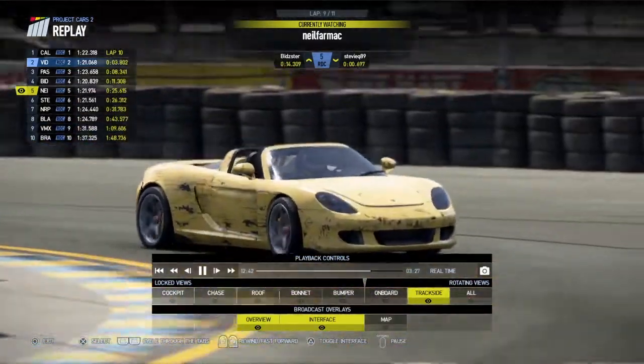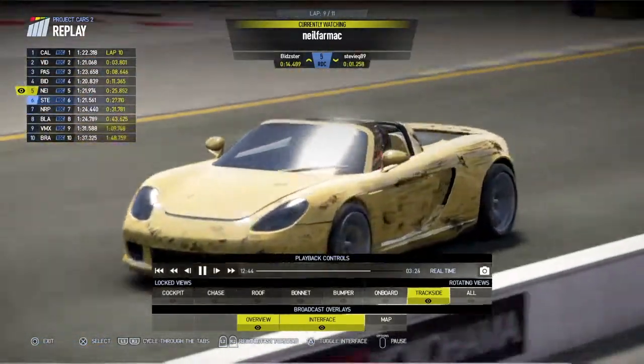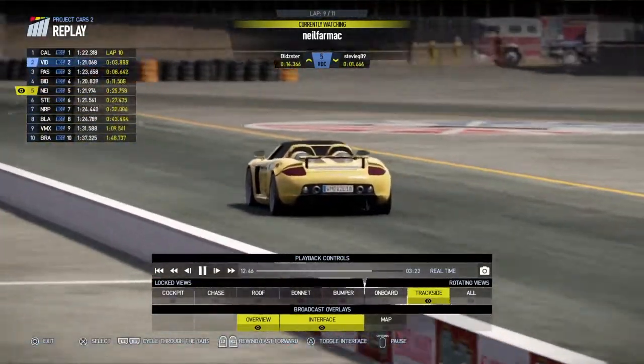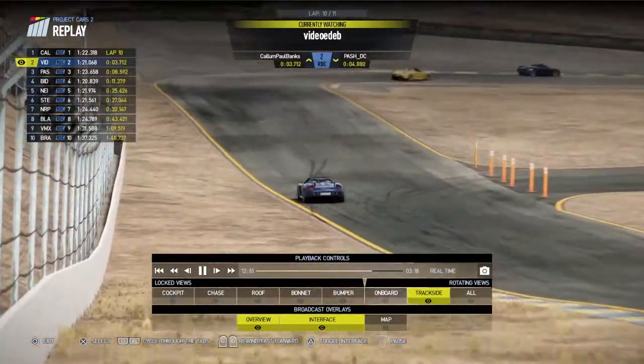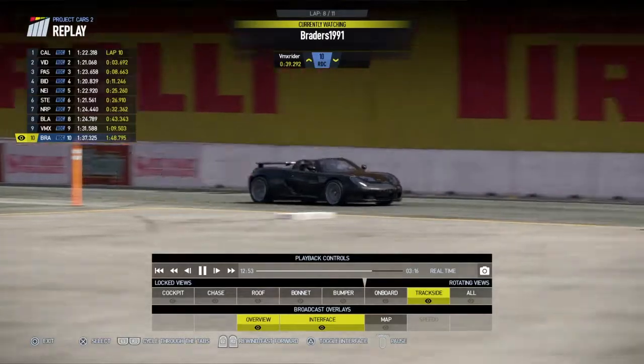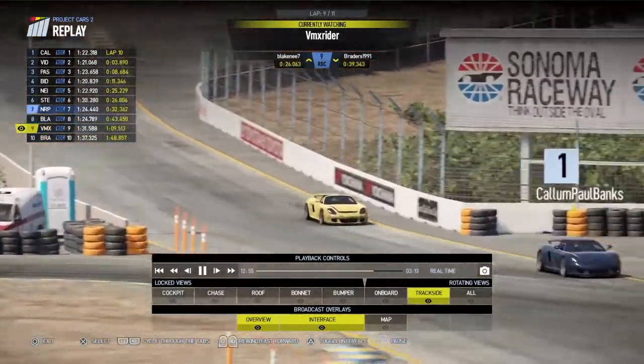As we go into the hairpin and out of it, Stevie trying to do what he can to catch up, but to no avail so far. Video slowly catching Callum. He's almost half the gap as Callum's been lapping VMX, I think. VMX there being lapped by Callum, who's in the lead.